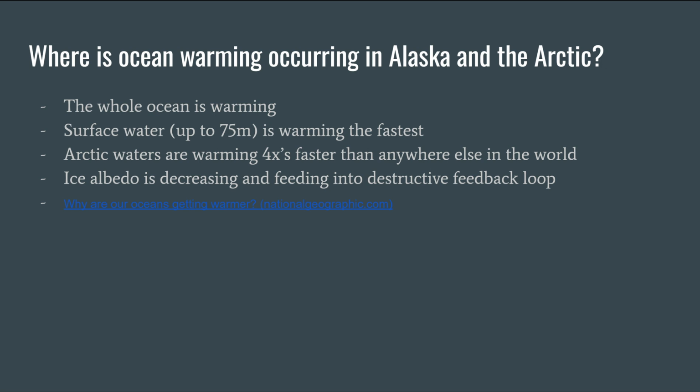The Arctic as a whole is also warming 4 times faster than the rest of the planet, and this is feeding into the Northern Ocean's warming by way of warmer air temperatures, melting glaciers, and marine heat waves.